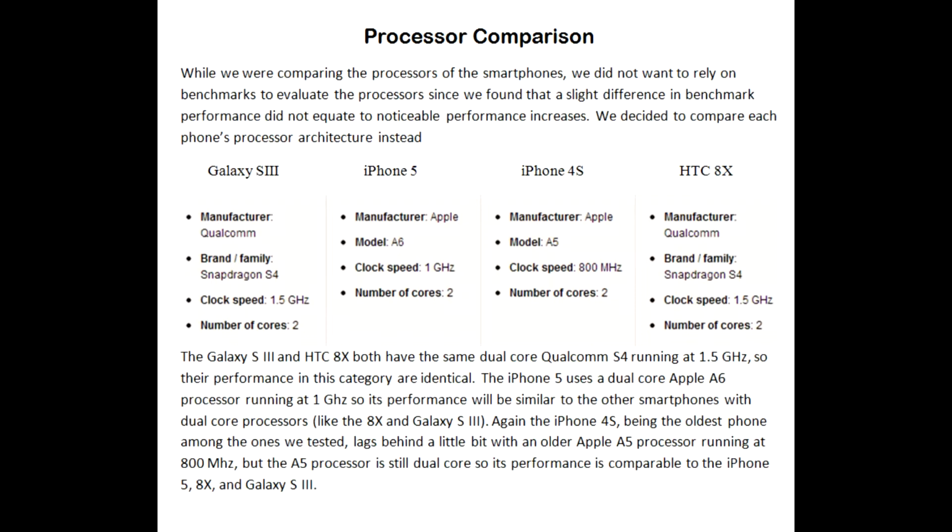The Galaxy S3 and HTC 8X both have the same dual-core Qualcomm S4 running at 1.5 GHz, so their performance in this category is identical. The iPhone 5 uses a dual-core Apple A6 processor running at 1 GHz, so its performance will be similar to the other smartphones with dual-core processors, like the 8X and Galaxy S3.